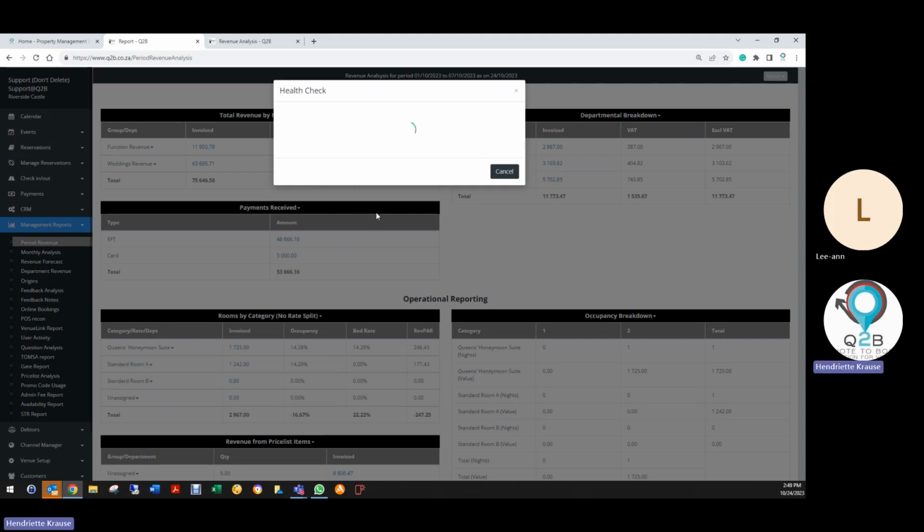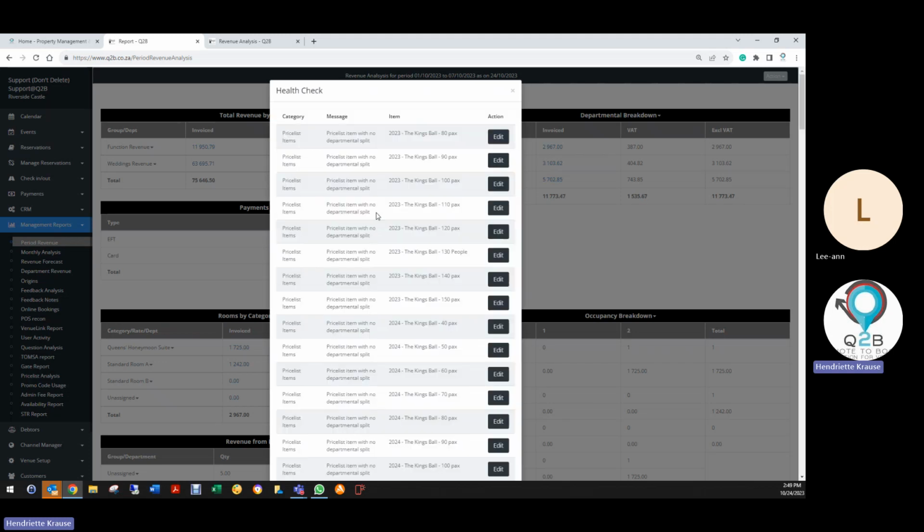The first is allocation of the packages. Second is the health check, and the user that's capturing the booking allocating it to a department. And then the next one is to come and do the health check.